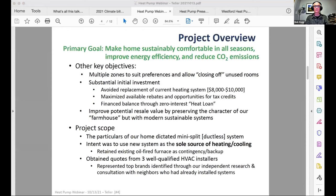It's important to emphasize that we intended that the new system serve as the sole source of heating and cooling. We did retain the existing furnace as a backup. We were confident, but we lacked experience, so we retained the furnace as a backup. The poor condition of our ductwork dictated a mini split system type of heat pump. After a bit of shopping around, we worked with and obtained quotes from three well-qualified HVAC installers. Next slide, Jim.